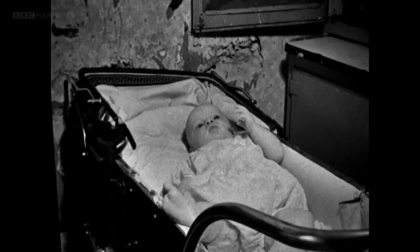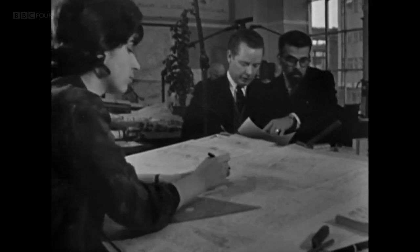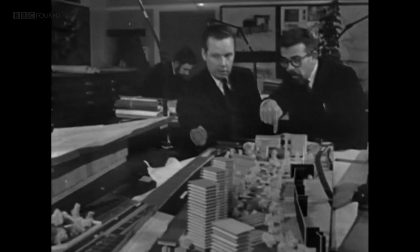Politicians demanded a solution, and it fell to a group of idealistic post-war architects to eradicate the problem. They would shun the traditional house and garden and embrace continental ideas of high-rise living.